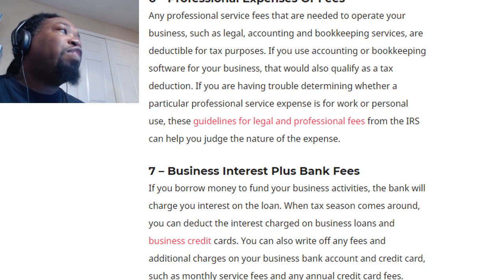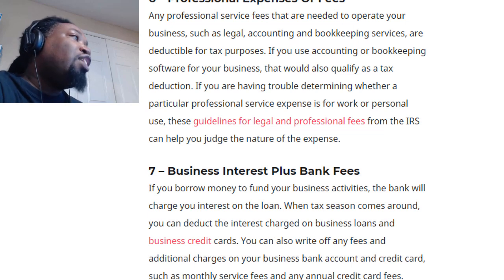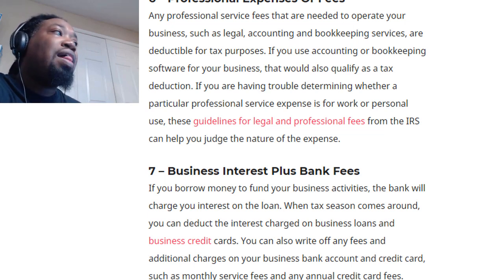Any professional service fees that are needed to operate your business, such as legal, accounting, and bookkeeping services, are deductible for tax purposes. If you use accounting or bookkeeping software for your business, that would also qualify as a tax deduction. If you are having trouble determining whether a particular professional service expense is for work or personal use, these guidelines for legal and professional fees from the IRS can help you judge the nature of the expense.